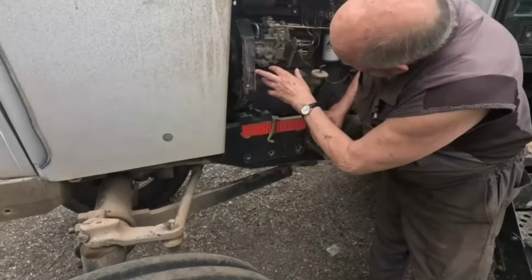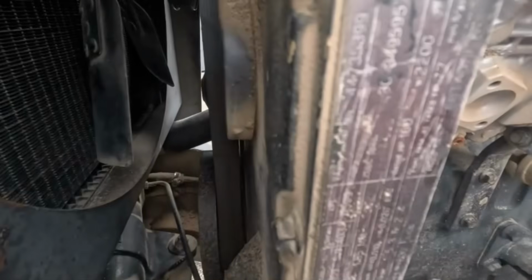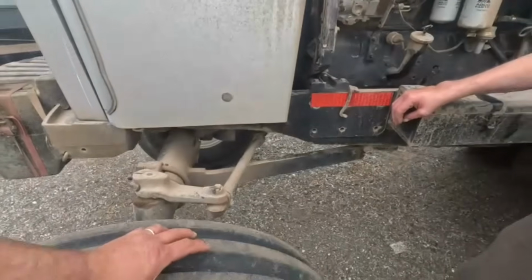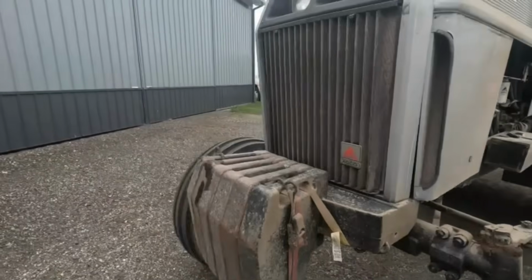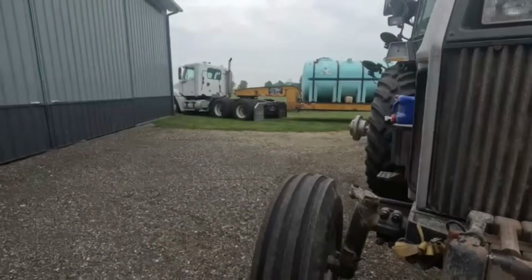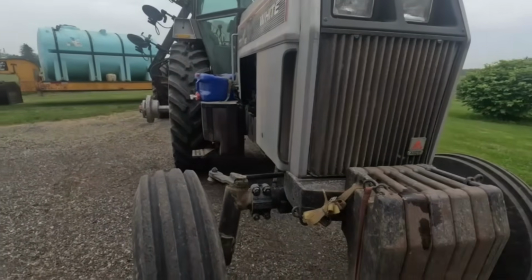According to the tag, somebody scratched this pretty good. Rated 160, but I am sure somebody has messed around with that pump. That bugger is strong. Plenty strong enough for a two-wheel drive for what we do. Absolutely. We got enough front wheel assist.